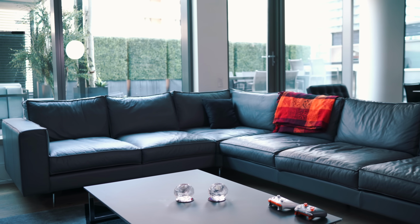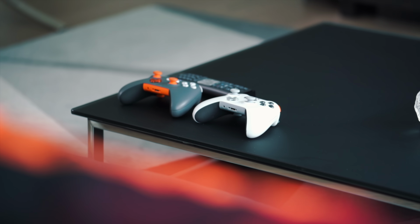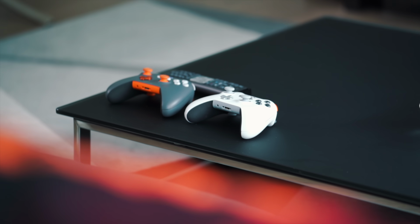This is from Caligaris, as most of my furniture is. I also have a very plain, low-profile, minimal black coffee stand. This is in acid-etched black that matches the same finish that's going on my TV stand. And usually these are the two pieces of tech that live there, my Xbox One X controllers. And that is pretty much it for this isolated area for the TV setup.